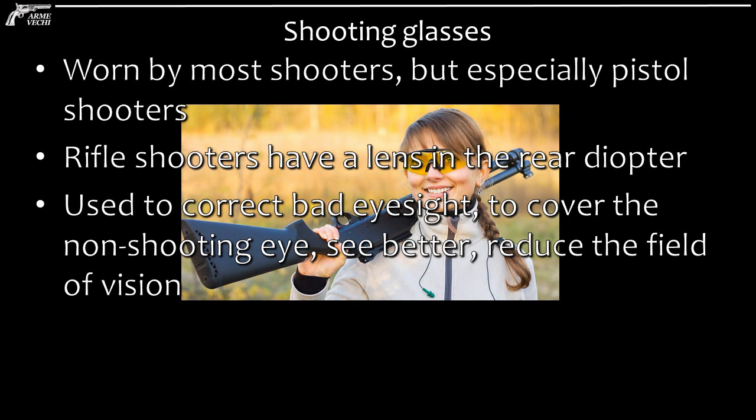People that have myopia, meaning that they can see close objects clearly, but objects further away appear blurred, need and usually wear glasses daily. For shooting, the same type of corrective glasses need to be used, but not with the same prescription. Another reason to wear shooting glasses is to cover the non-shooting eye, especially in precision events.